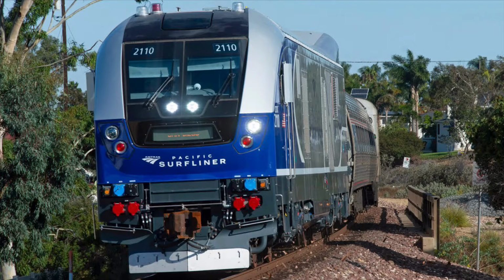But while it was being built, Amtrak wanted a fill-in, so they got some SC-44 Charger locomotives from the same company that was building the ALC-42, which is Siemens. The SC-44 Charger would be first on Amtrak Midwest services, but soon they would come to the Amtrak Cascades route, and they would also come to the Amtrak Pacific Surfliner route.